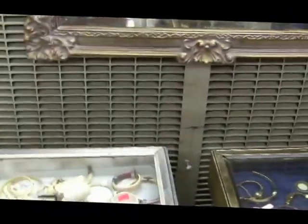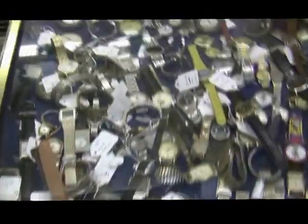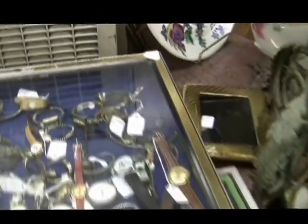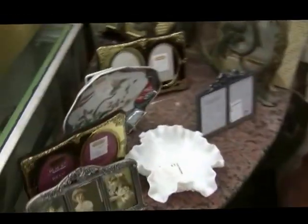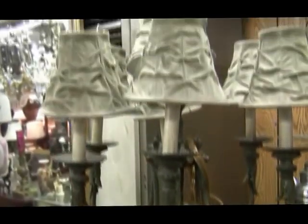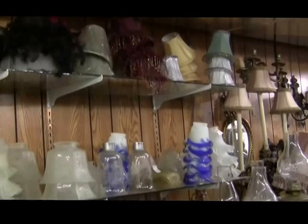All your costume jewelry needs. Antique watches. Curiosities. You never know what you might find at Green's Antiques.